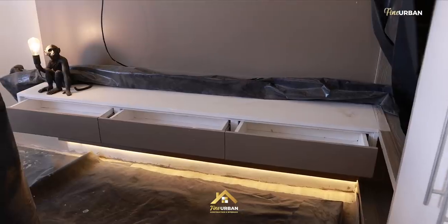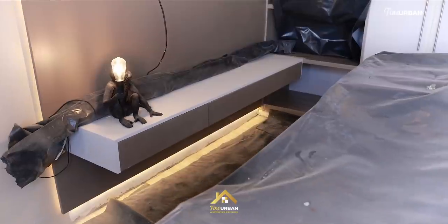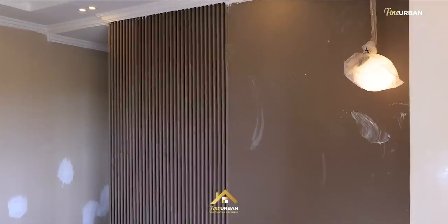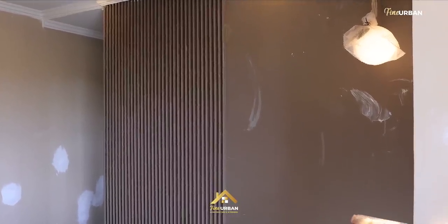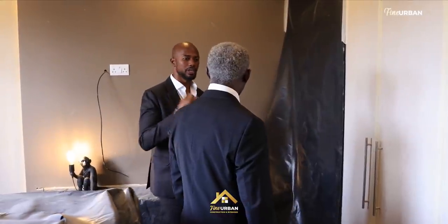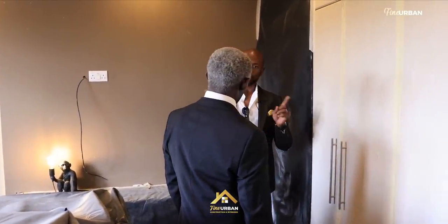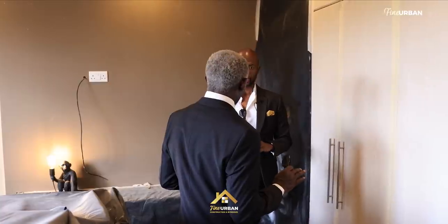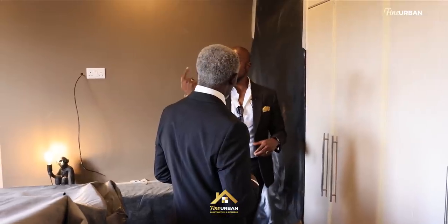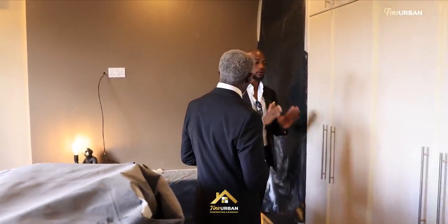This room, as you can see, there's quite a bit that has been done here. All of this has been built in. There are some features that have been built into this room. The headboard for the bed is also going to be customized, because that's something that Fine Urban really takes pride in: the furniture. Furniture has to complement the room. So you're not just going to go out and buy whatever furniture. Almost all the furniture that will exist in this house will be customized for the space.